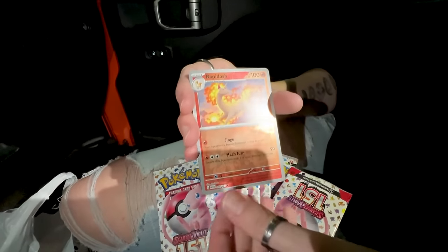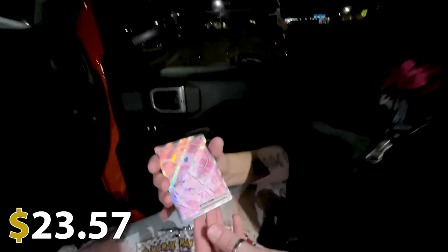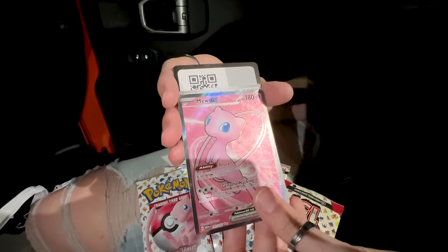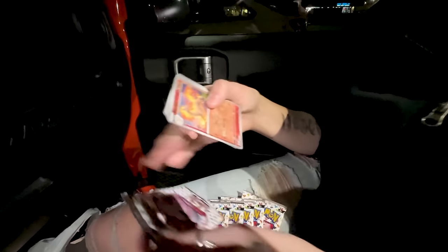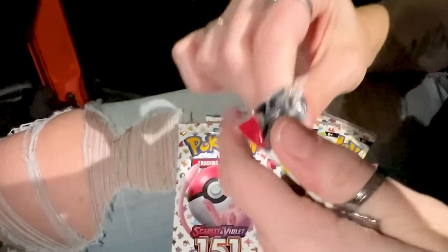Mewtwo. We got Rapidash. And, oh, see, that's what I'm saying. Look at it. Full Art Mew EX. He's so cute. It is gorgeous. See, that's what I'm saying. You pick out the fire. You got the Mew. I did. Proving it once again. We're not done yet. Not done yet. Going into the next one.